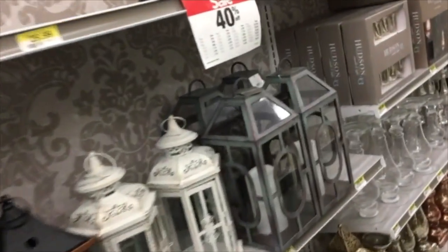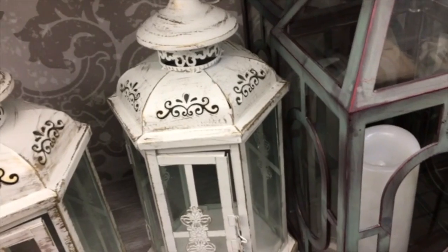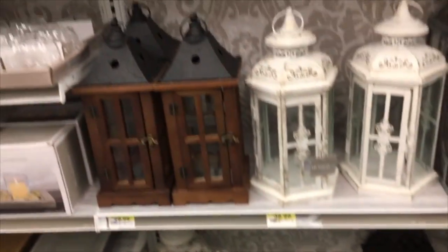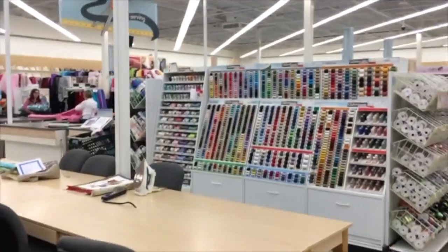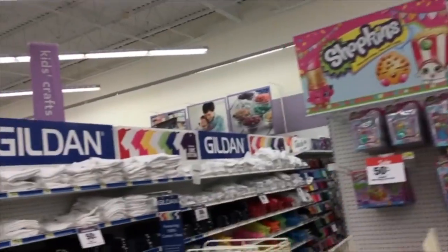And look, there's some lanterns, just what I don't need. But of course, I have to stop and look at them because I just can't get enough of lanterns. I don't buy any. Here's their sewing section. I do think that they still teach sewing classes in this JoAnn's.